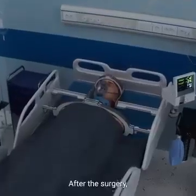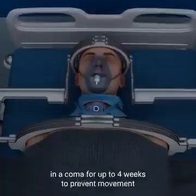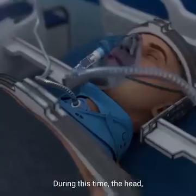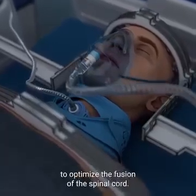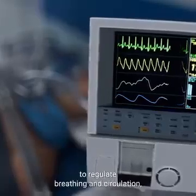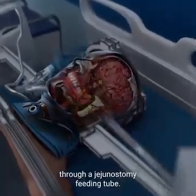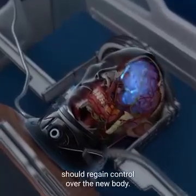After the surgery, the recipient is carefully monitored in an intensive care unit and is kept in a coma for up to 4 weeks to prevent movement or misalignment of the connected body parts. During this time, the head, neck, and spine are firmly stabilized to optimize the fusion of the spinal cord. Life support systems are utilized to regulate breathing and circulation, while nutrition is delivered through a jejunostomy feeding tube. Gradually, the recipient's brain should regain control over the new body.